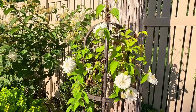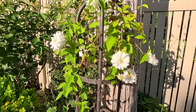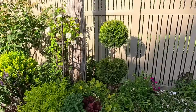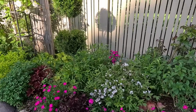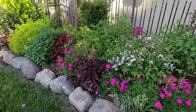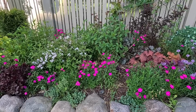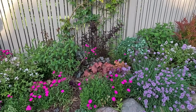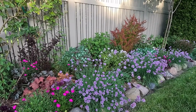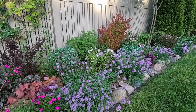This is the Duchess of Edinburgh, and it's a beautiful clematis, and I'm lucky that we have some blooms this year. We have another Yuki Cherry Blossom Deutzia here that is blooming, and then you can start to see all of the dianthus that we planted in this garden all along the edge starting to bloom. And of course you can't ignore the chives still blooming and looking gorgeous along this border. It's always so nice to have some repetition.